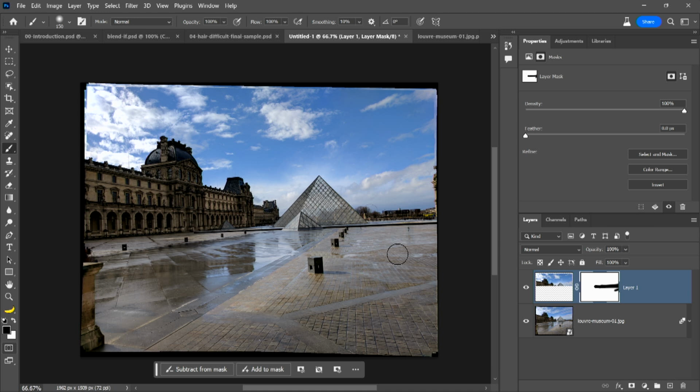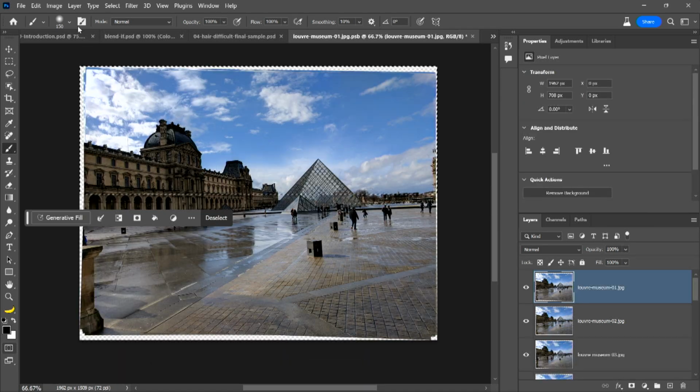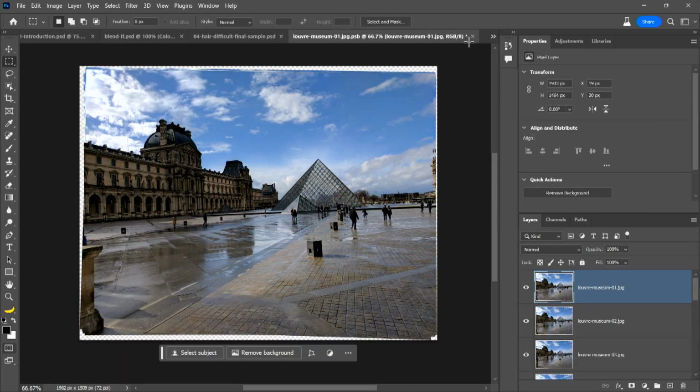But what happens if I had gone to the museum and only took one picture? I can't do this whole thing, right? Well, that's where Gen Fill comes in. I can do basically the same thing with Generative Fill. Let me show you guys how you could do that.